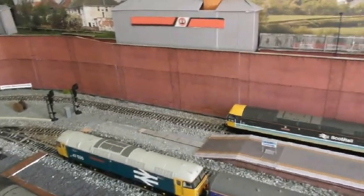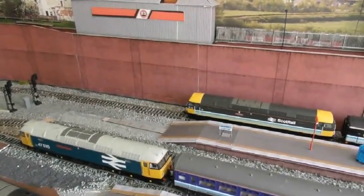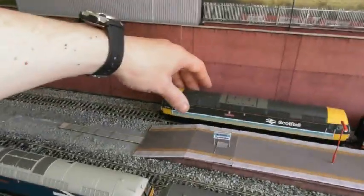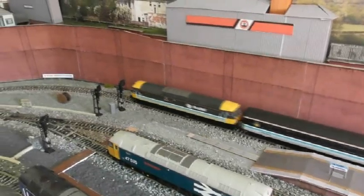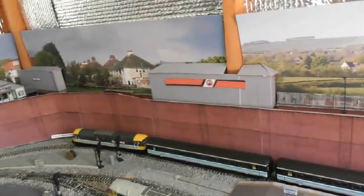Now another area which has had a problem with it is here on this side where my push-pull set is. So I don't know if this is going to do anything. I'm just going to stop that there because you can actually see I cleaned that bit all the way around and it's now picked it up. So what I think I'll do one day is I'll get all the trains out of the station and clean the whole track area with Track Magic.